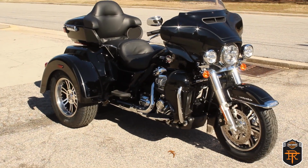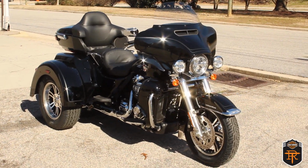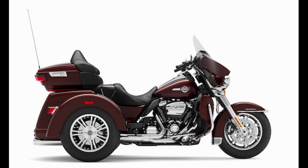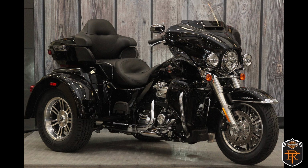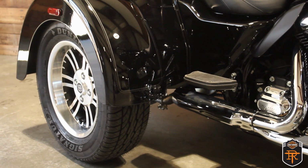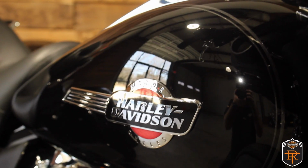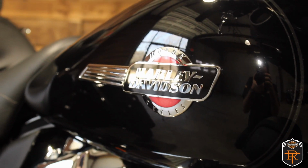And for 2022, we have 3 different color options, those being the Gauntlet Gray Metallic and the Vivid Black, the Midnight Crimson and the Vivid Black, and of course the one we have here today, the Vivid Black with the pinstripe. On this color, the pinstripes now go all the way across the fairing and onto the fenders. And for 2022, we also have a new tank emblem.